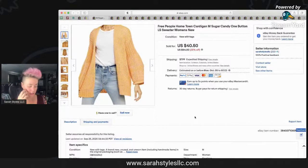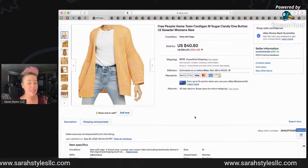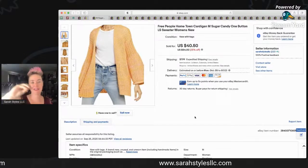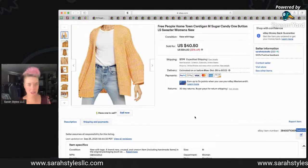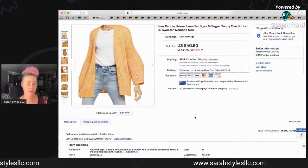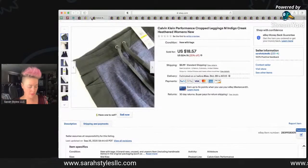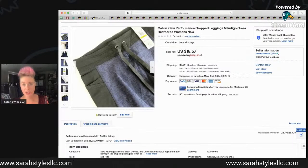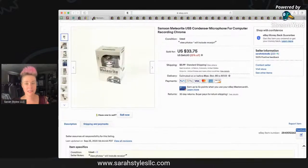So this is when I started the sale. And you guys will start to see I'm getting offers on top of the sale. So I have to figure out if I run a sale maybe a little bit lower than the offer, because people are still sending offers on top of the sale. This was a 25% off sale and they sent me an offer for $35. This was an $18, but they sent me an offer for $15.